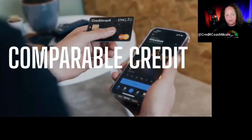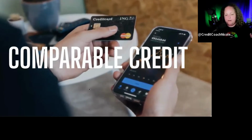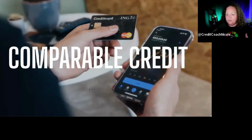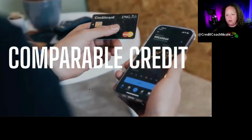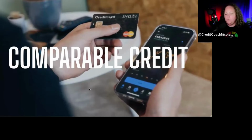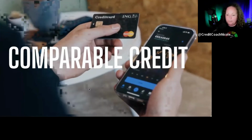And that's why I always tell everyone that comes to me that wants business trade lines, thinking that it's going to be the end-all, be-all solution for them, I'm like, no, take that money, invest it into your personal credit. You buying business trade lines is a waste of time and money for you right now, right? Put that into your personal credit, because you need to have comparable credit on the personal side.